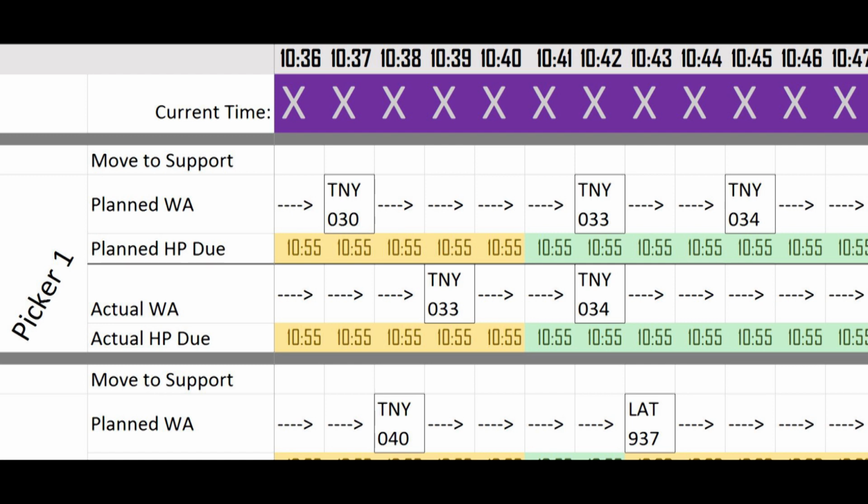On the top row, we have current time. The X's keep up with the current time in the day, signifying where we are throughout the operation. The times on the planned home position due row, as well as the actual home position due, are color-coded yellow, green, and red. Yellow being early, green being on time, red being late.